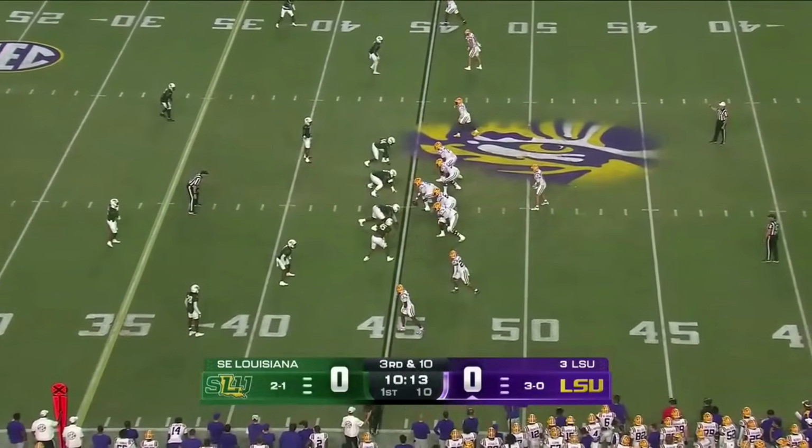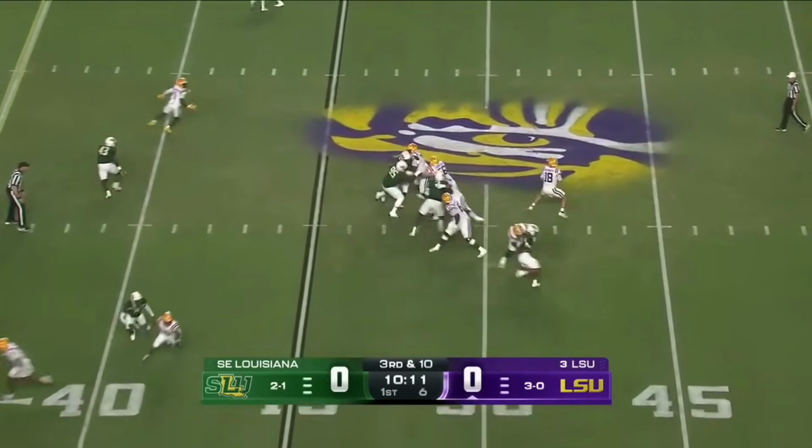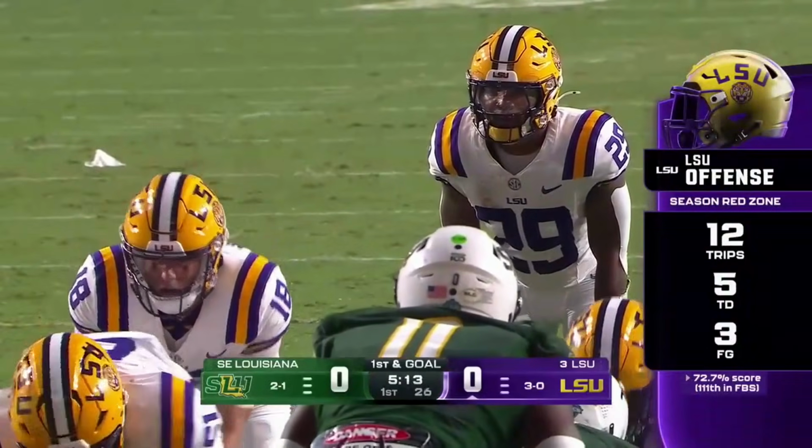Come down with it when it's right in the breadbasket. Nor was the first one. 3rd and 10. And trying to fit that one in against his own. Aaron Anderson picks up the first down.